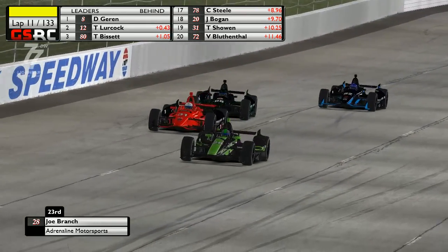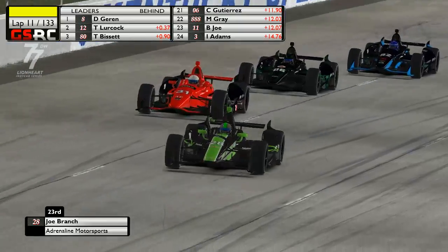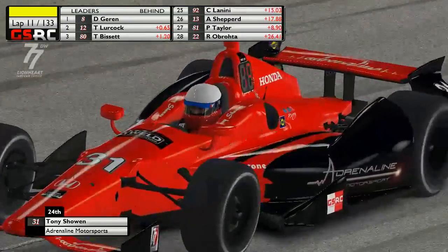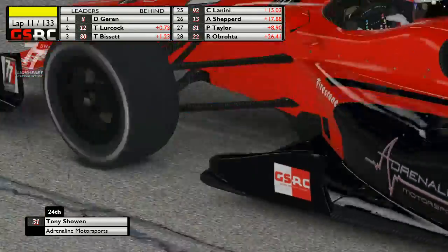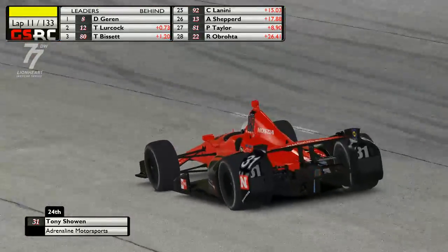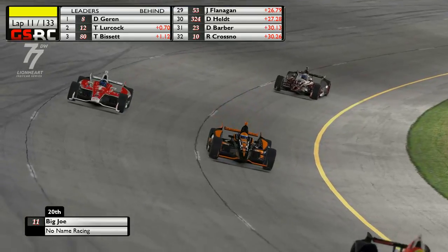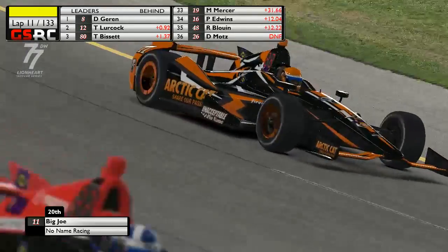I'm kind of letting timing and scoring catch up, and we'll be able to update that a little bit, but give a shout out to Big Joe, already up 10 positions, and once timing and scoring catches up, he stayed out as well, so he's going to gain a little bit more track position. Yeah, I mentioned it when we were under green.